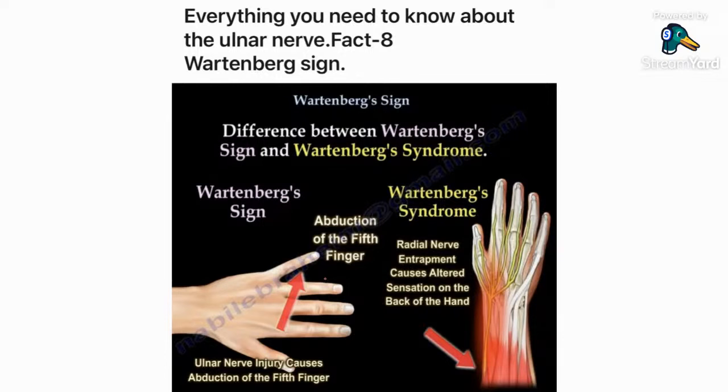Look at that decreased sensation in the fourth and fifth fingers. When somebody is young or just recovering from anesthesia, you're not going to ask them to abduct and adduct. You're going to ask them, do you feel here? So this is a good test for the ulnar nerve, the feeling in the fourth and fifth fingers. Usually the fourth finger.